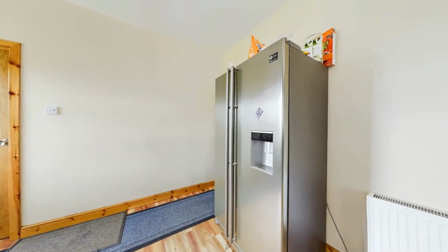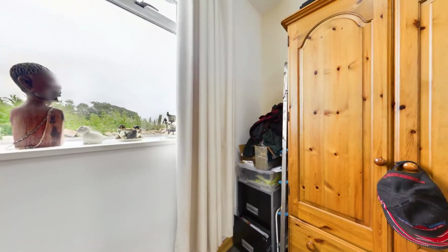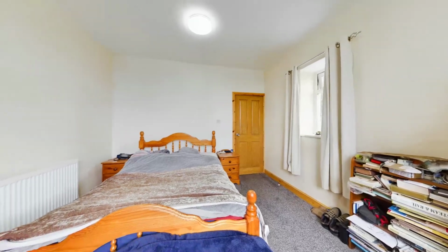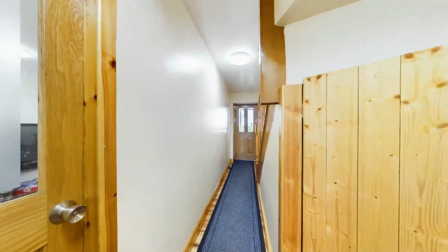Bedroom 2, currently utilised as a bedroom but versatile enough to serve as a dining room, offers dual aspect windows, providing a bright and spacious area for various needs. Bedroom 1, positioned at the front of the property, could serve as a perfect child's room or a home office, adaptable to suit individual preferences.